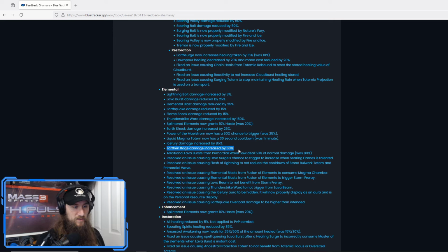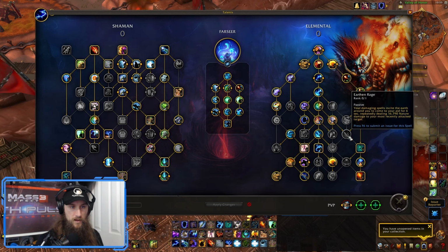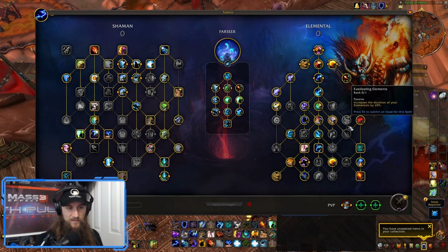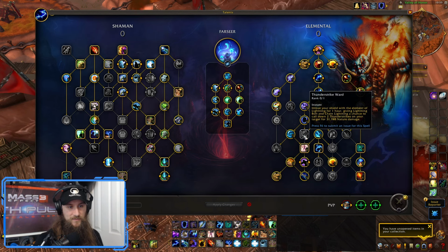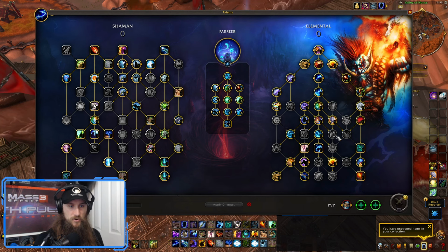Earthen Rage was increased by 60%. Again, kind of similar to Thunderstrike Ward. It's just going to completely depend on how strong these talents are when matched up against the other talents in that row, because both of those are in the same area here in this middle section. Thunderstrike Ward here, Earthen Rage right there, so literally on the same line. It really just comes down to how much interconnectivity you need from some of these other talents, because these don't have any interactivity whatsoever with your other spells. They just give you procs of damage. So it really just comes down to how strongly they're tuned comparatively to the interactions of everything else.